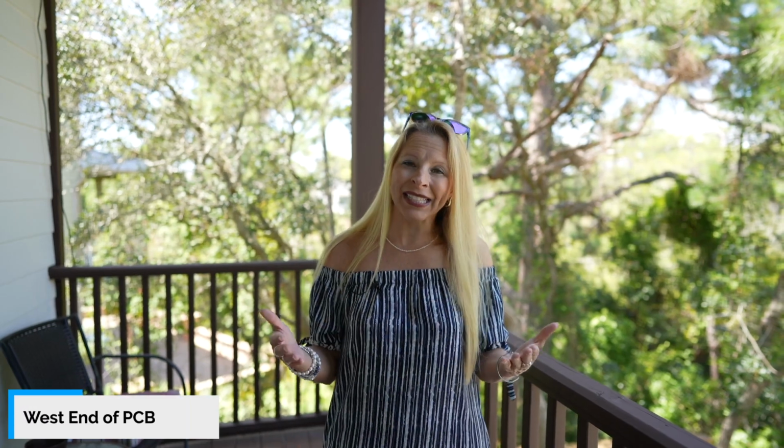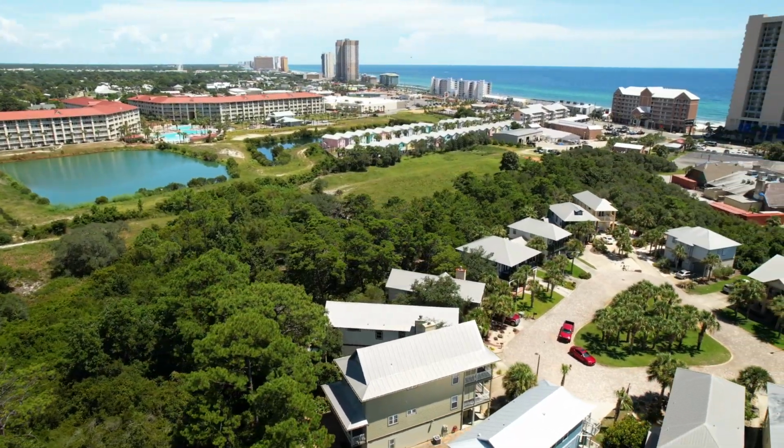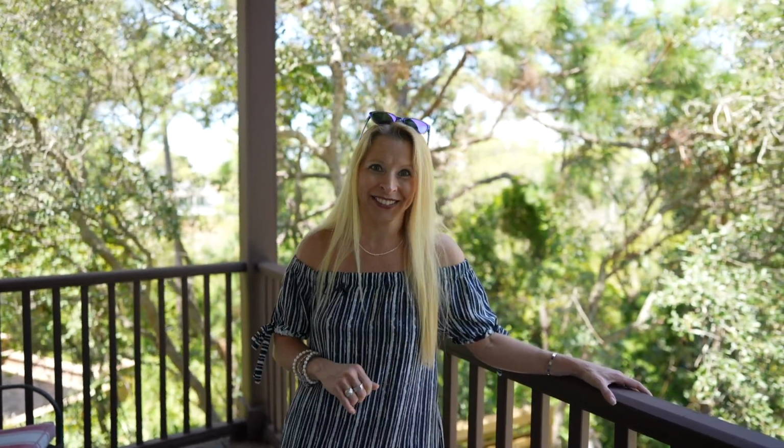Beachy Beach. So today we're on the far west end of Panama City Beach. We're past 79, a short distance to 30A, and everything that's on the west end of Panama City Beach. You've got Publix nearby, and it's so quiet. I mean, just look at this. It's like an oasis here. Let's go in and check this beauty out.